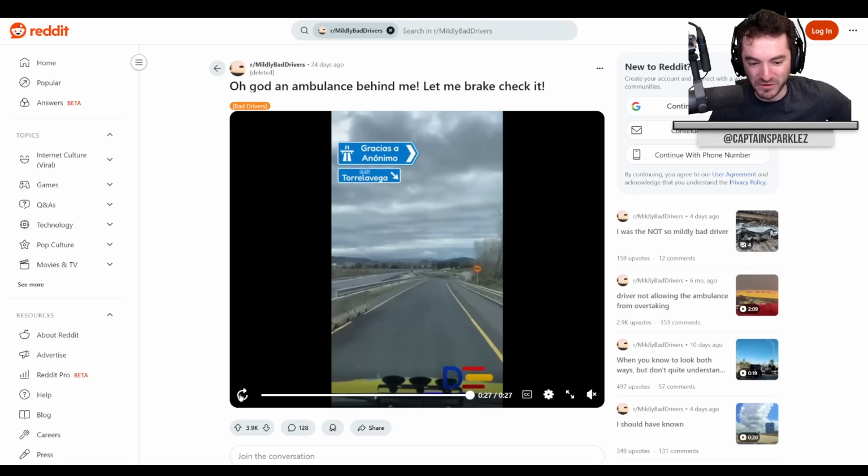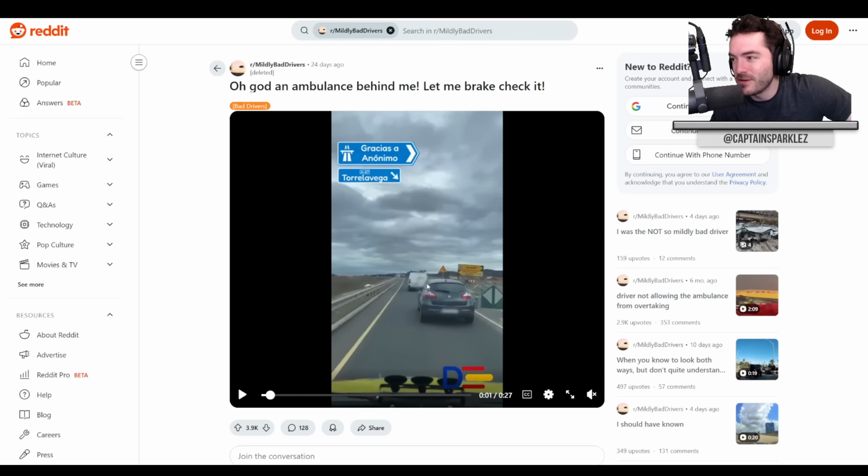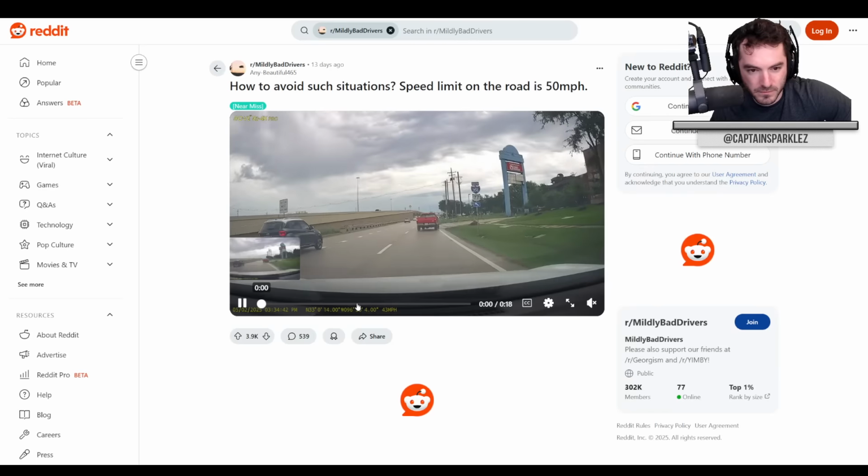It's like the most ubiquitous thing in most places in the U.S. I've ever seen, except for occasional videos on here where people pulled to the side of the road. It looked like this person was trying to do something, but then did the wrong thing. They had good intentions, but it's marked bad drivers for a reason. How to avoid such situations? Speed limit on the road is 50 miles an hour.